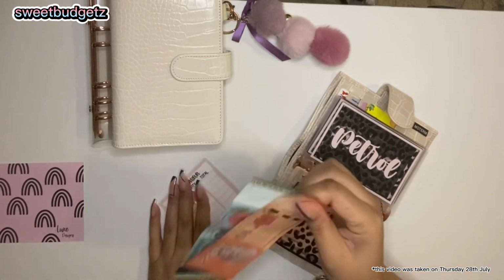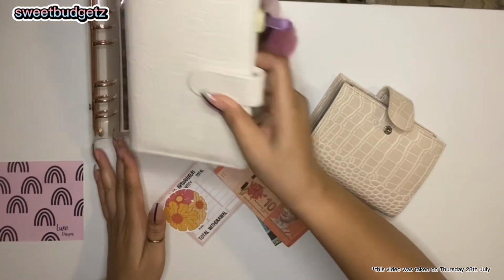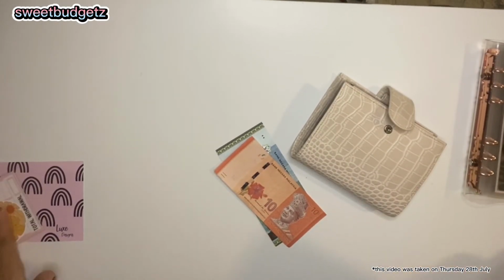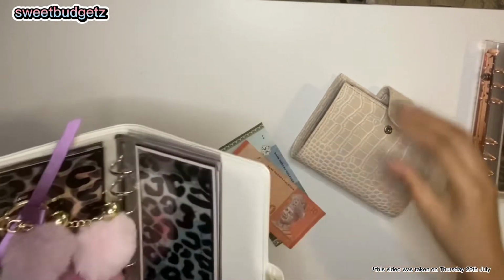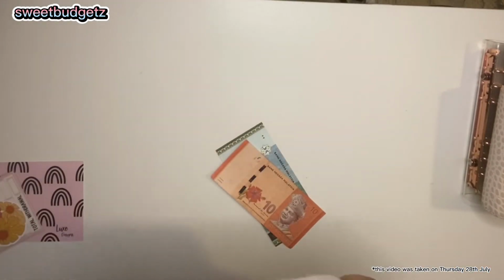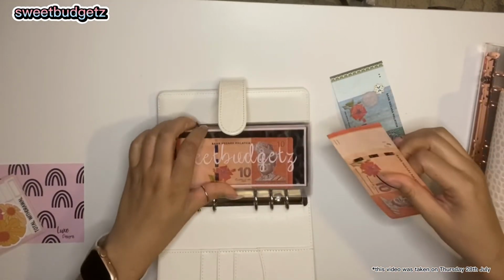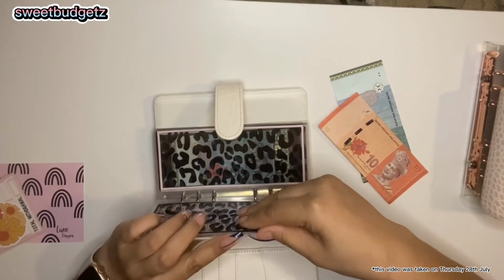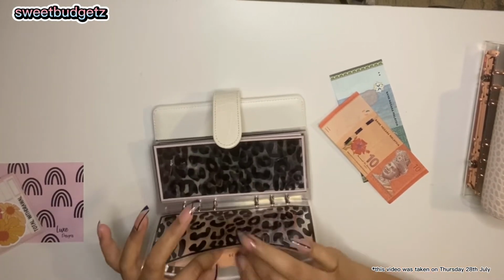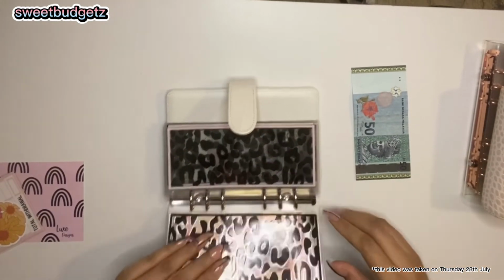The other cash I would probably want to stuff into my savings and emergency binder. So let me just move all of this away. And I'm going to put 10 for my envelope. So let's see. So that's getting a 10.